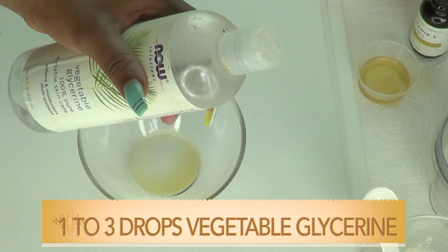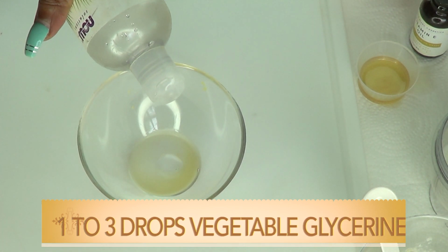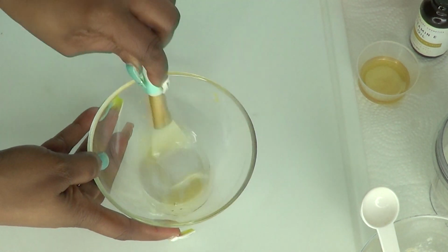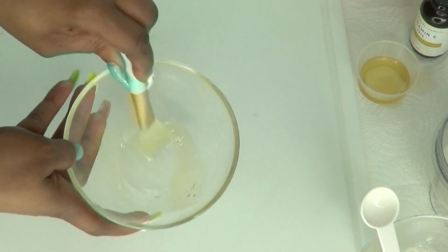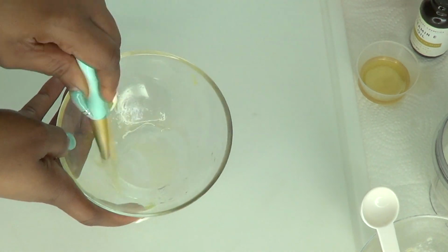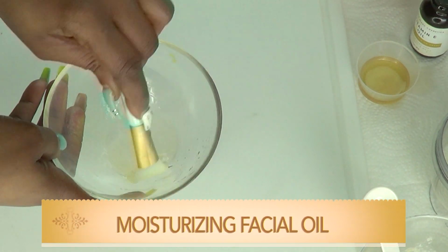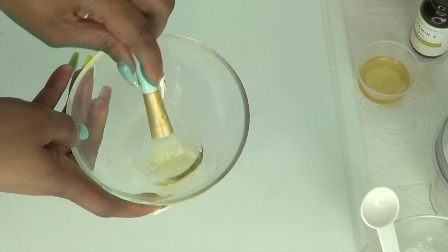Here I have some vegetable glycerin. I'm adding 2 drops of the vegetable glycerin. If you do not have vegetable glycerin, you could leave that out. And you could add any other carrier oil such as almond oil, grapeseed oil, rosehip oil, cacao oil. You just add your favorite oil to this mix. And here you have your moisturizing facial oil.